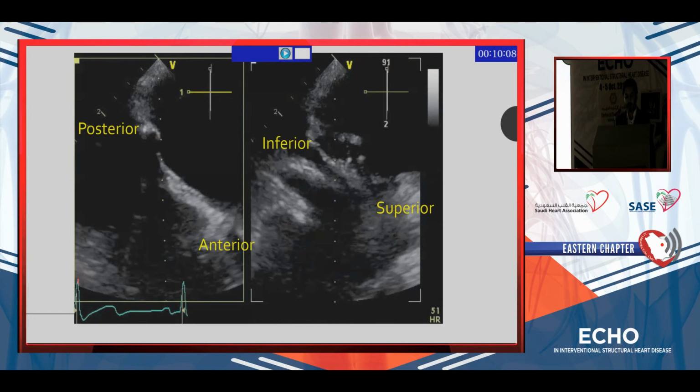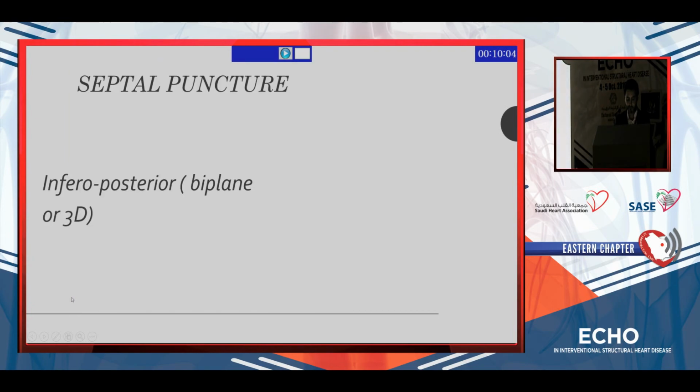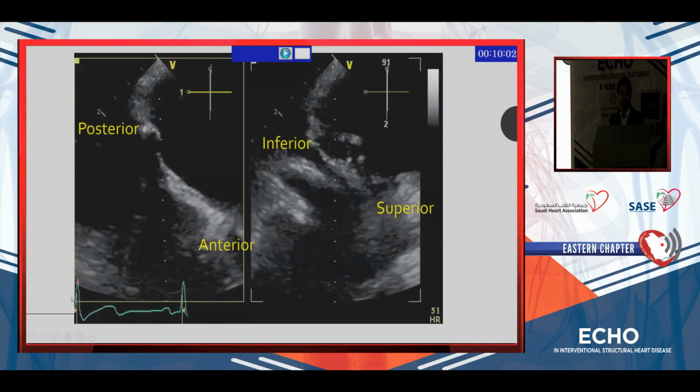So the right side, oops, let me go back. Okay, so the right is anterior of the left image, and left is posterior. At 90 degrees or bicaval, right is superior, and this is inferior. So we look at the tenting.